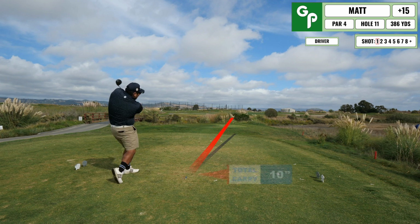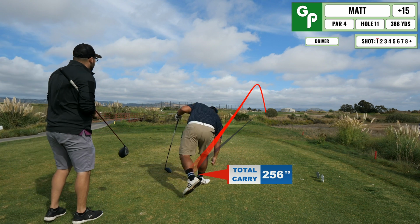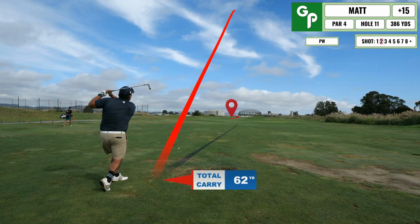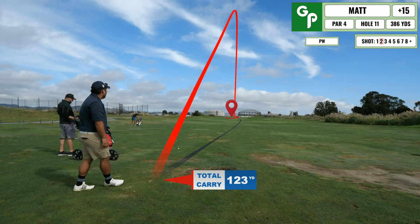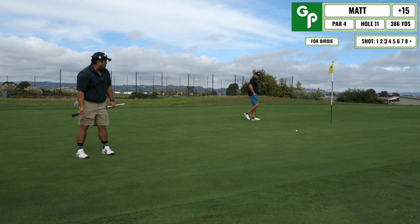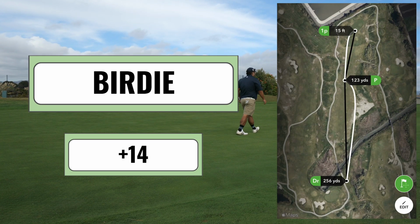This next one is a normal length par 4. Ended up hitting a pretty good drive here in the middle of the fairway. And so I have a good look into the green for my second shot. This one ends up being a pretty decent shot into the green, which gives me an opportunity for a long, low chance birdie. Here's the birdie putt. And finally, something going my way here. Golf gods are giving it back, and I got a birdie for this hole.